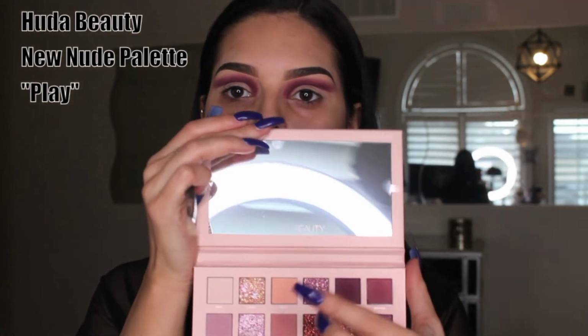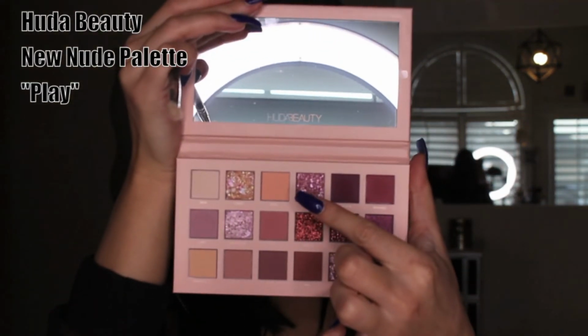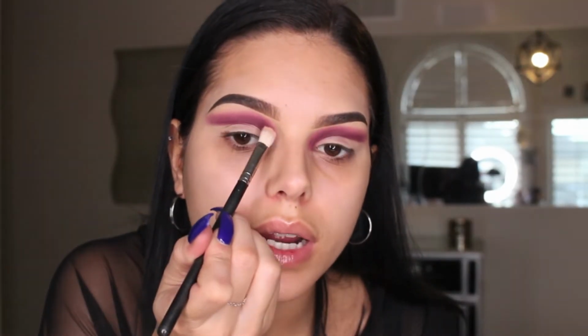Okay, so now I'm taking, I think it's a 217, but it's really old. It's missing a lot of hairs, but I love it because it's small enough to get just right in there. So the next color we're going to take is Play, which is that peachy shade right here. And this is going to go right where that pinky color is meeting my skin.